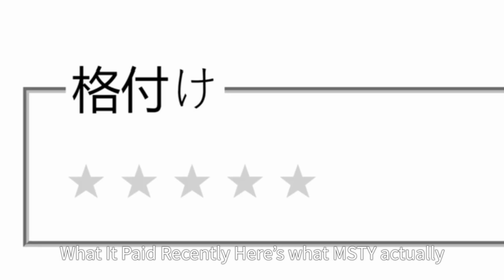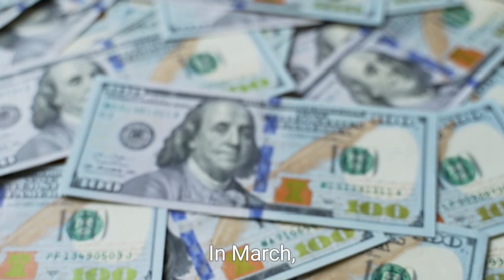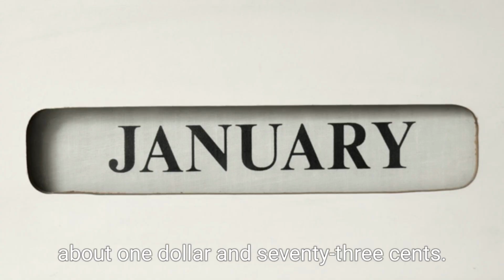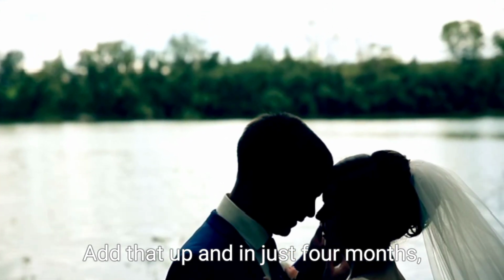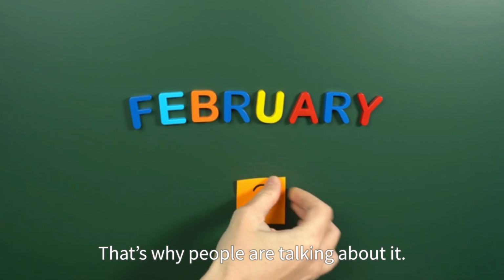What it paid recently: here's what MSTY actually paid over the last few months. In April, it paid about $1.94. In March, about $2.02. In February, about $1.73. And in January, it paid $1.88. Add that up, and in just 4 months, the fund paid over $7 per share. That's why people are talking about it.